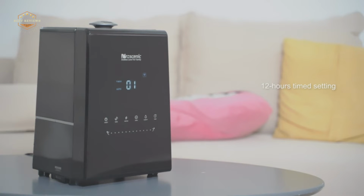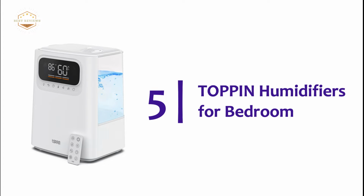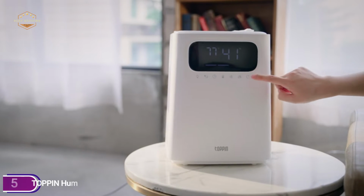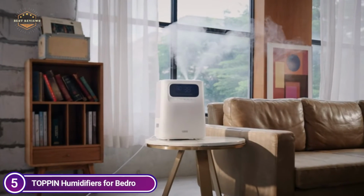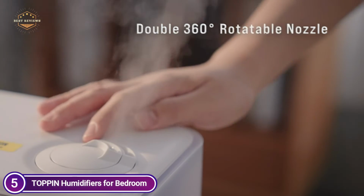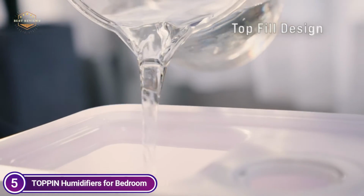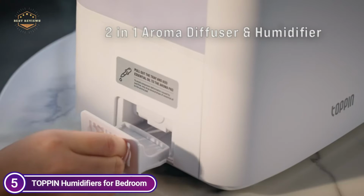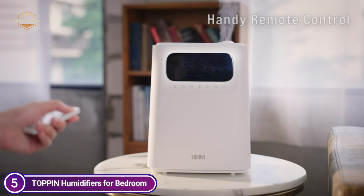So, let's get started. Starting off our list at number 5, TOPPIN humidifiers for bedroom. This humidifier for your bedroom sprays cool and warm mist that moisturizes your skin and relieves you from dry and itchy noses, allergies, and throat pains. You can pick cold or warm mists separately and set the desired output and humidity levels. In the summer or in the winter when it is dry, it will keep your skin hydrated and maintain your room at a healthy moisture level.